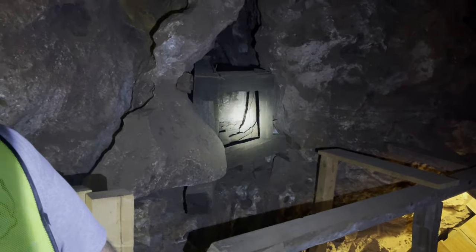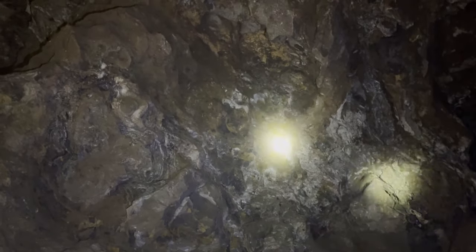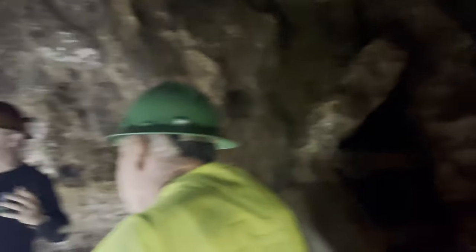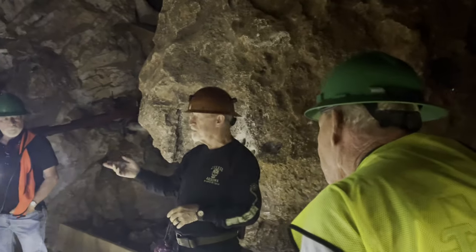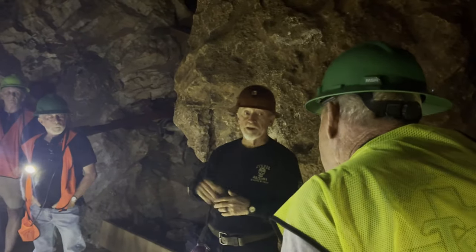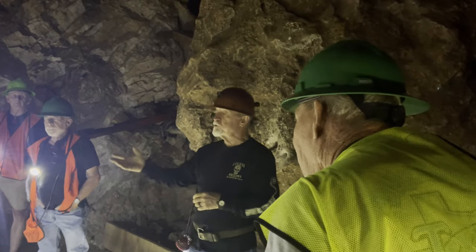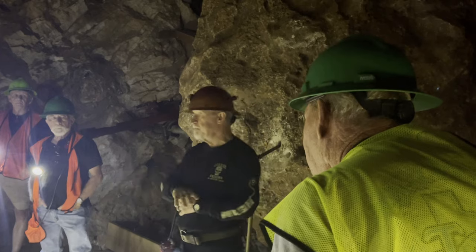and build all the structures they needed for the hospitals, the libraries, the schools, the New York Stock Exchange they had. They had casinos, theaters, everything you needed to sustain a life was right here, second largest city west of the Mississippi. The only one that beat them out was San Francisco at that time frame. So that's how Bisbee came to be.